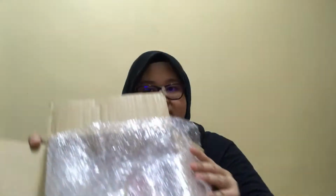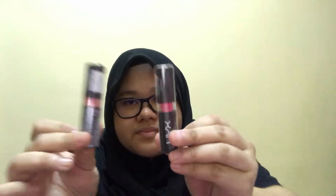Okay, for box number 1, yang dia janjikan adalah lipstick, slim eye pencil, foundation, eyeshadow and lip cream. Barang dia cuma comel je. I mean, what do I expect? Dia kata the first item supposed to be a lipstick. Dia kata ada 2 lipstick and lip cream, but instead 2 freaking lipsticks.